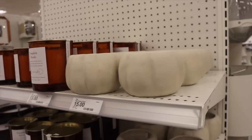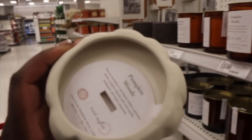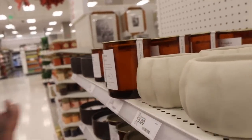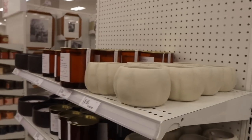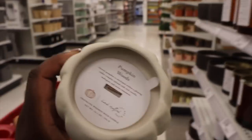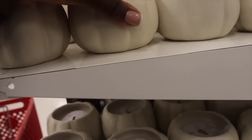We have pumpkin candles, pumpkin woods. What does that smell like? Smells good, actually. I'm not there yet. I want to look at the fall stuff, but I'm not ready to put it out yet. But this does smell really good, so I think I'm gonna go ahead and get one of these before there are any more.